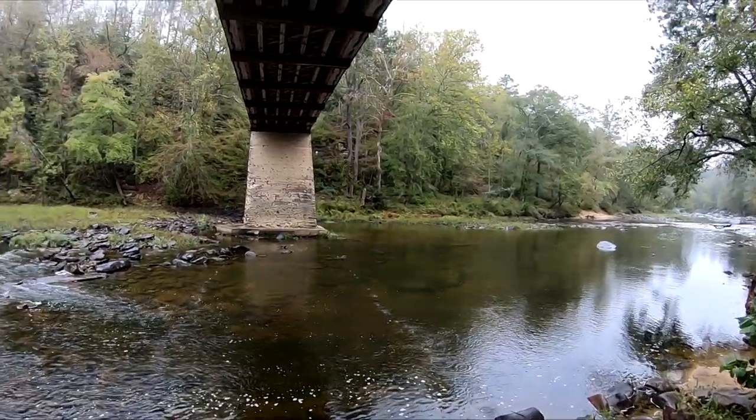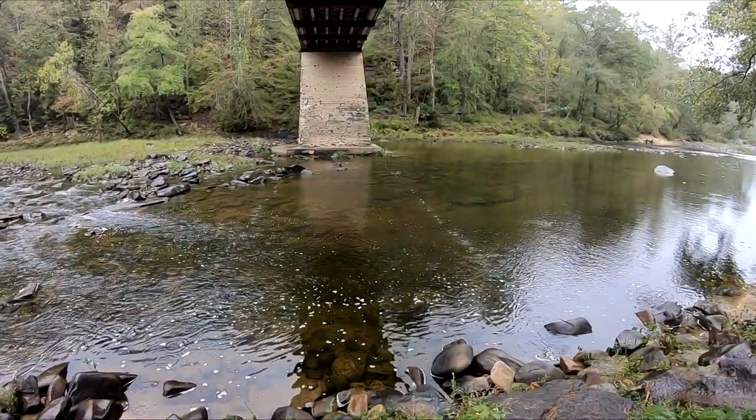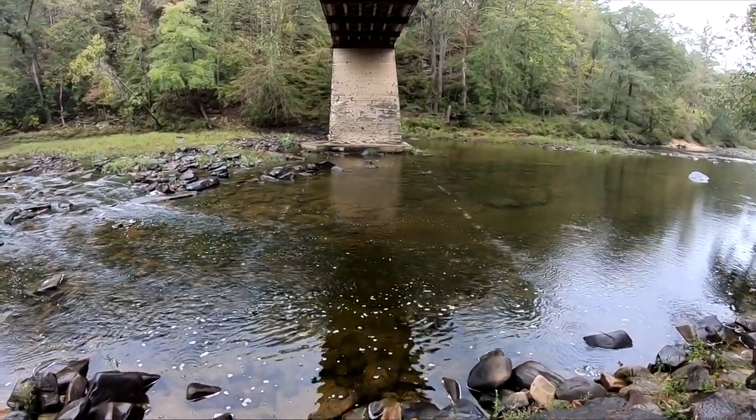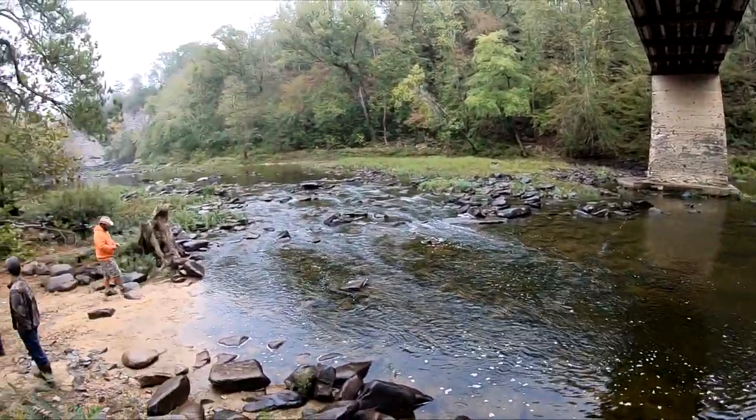Oh, the guys over there. Oh, those are the people who crossed the bridge. Are we going to cross the bridge? Probably. We're probably going to have to climb back up and then cross the bridge. Oh, that's cool over there, that rock wall. Yeah, same way.